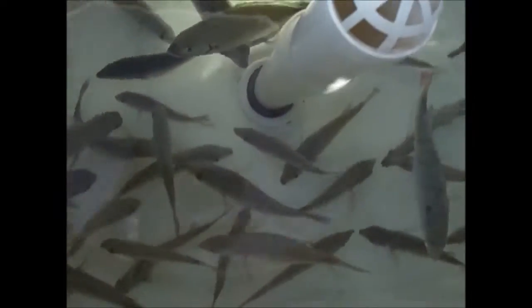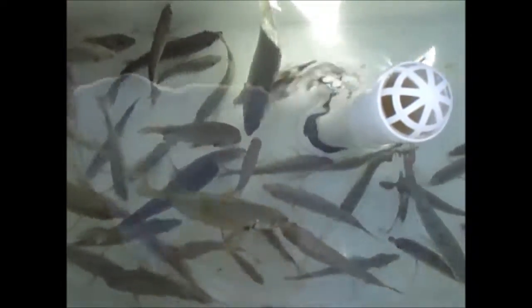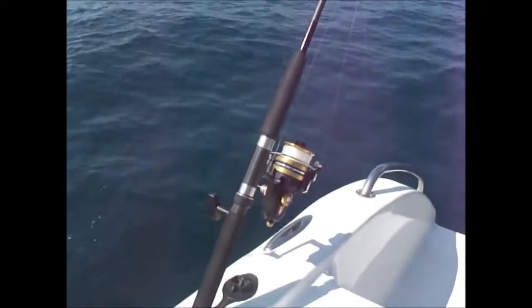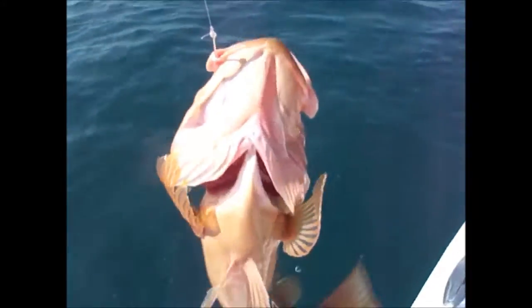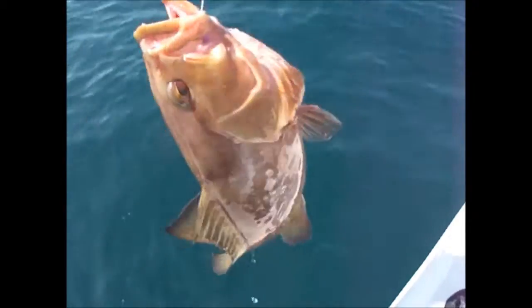Let's see what kind of bait we got. We got frozen menhaden, frozen grunt, squid, sardines, and oh yeah, plenty of pinfish. So we're ready to fish. Let's get fishing. First red grouper today. We're on the third type of species. We already got grunt in the cooler. We got a trigger, and Brent thinks he's got a grouper keeper over there.